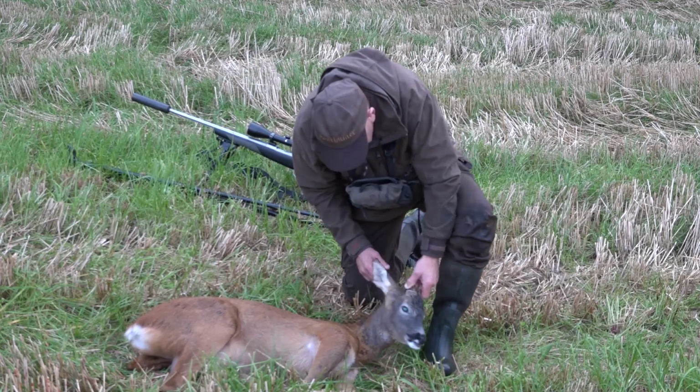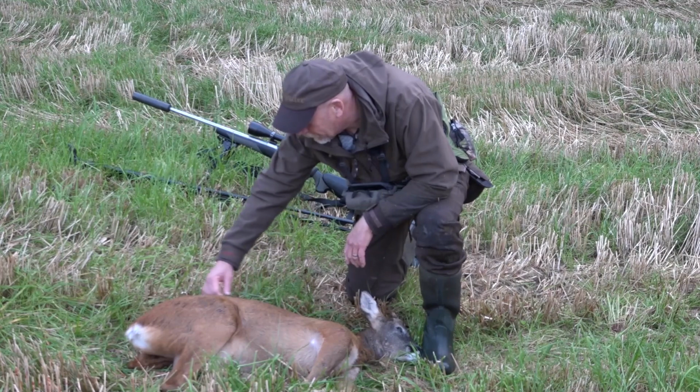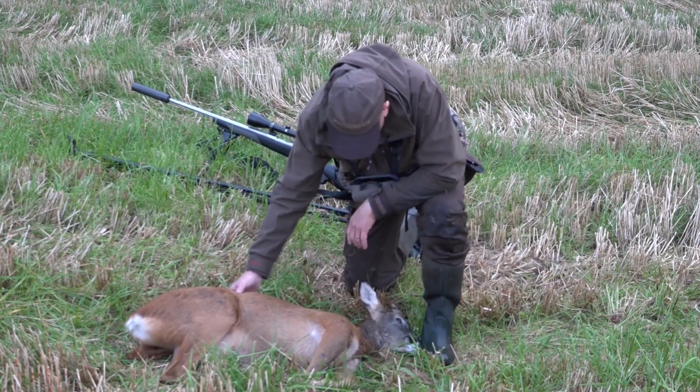Good animal to take off the ground. There's a couple of nice bucks in here which have left, but he's the one I was concentrating on. Anyway, finally, his luck has run out on him today. Really good condition. A lot of weight on the saddle there.